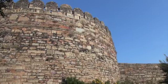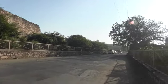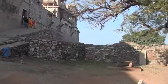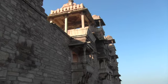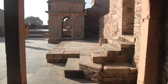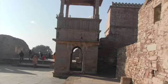It's in pretty good shape, which suggests it's been restored, which is just fine. I think it's the largest fort in India. We enter the first structure that we see. A little bit of carving up there and up on top, a parrot.